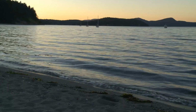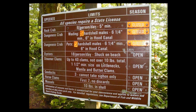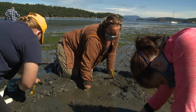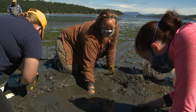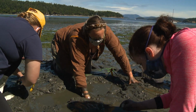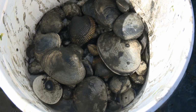One of the public areas that people can harvest is Spencer Spit. And Spencer Spit's nice because they actually post the red tide status and the limits right at the trail down. You need to have a shellfish and seaweed license. It's an annual license. It also covers things like shrimp and prawns and red rock crabs. If you want to harvest Dungeness crabs, you have to pay an additional $8.75 for a Puget Sound crab endorsement. But given the abundance of seafood that you can harvest and the cost of commercially purchased seafood, it's pretty darn affordable.